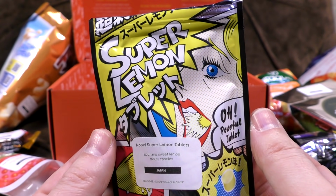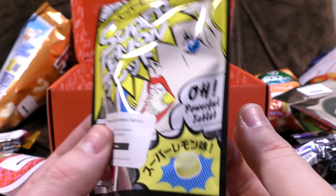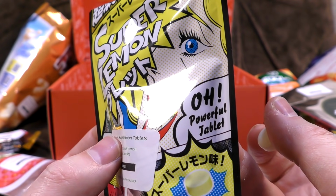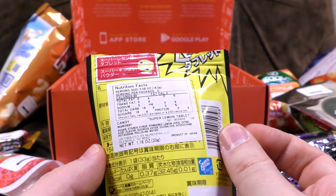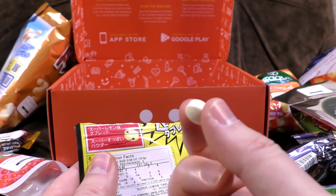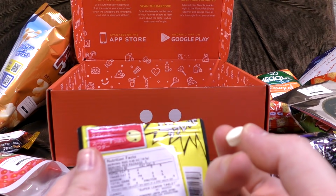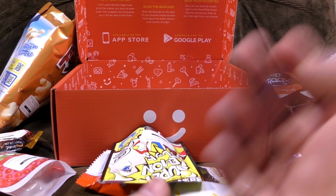And finally, from Japan again, it's Super Lemon. Nobel Super Lemon tablets. Oh, powerful tablet. That needs to be the new marketing slogan for the iPad Pro. See? Boost sales, wouldn't it? Yeah, I don't know. Is this supposed to be like super sour or something? There's some sort of descriptive image going on there. And I've got to say, it does just look like they've gone round a load of urinals and picked the little cakes up out of them and stuck them in this bag. Anyway, time to put that in my mouth, apparently.